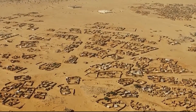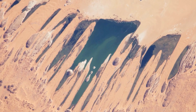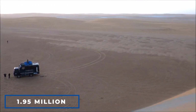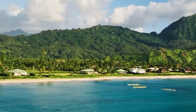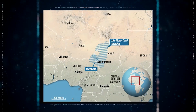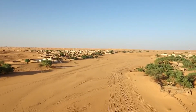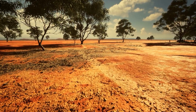What few people realize is that the Sahara was once home to one of the greatest lakes in Earth's history. This was the previously described Mega Chad, which used to cover 1.95 million square kilometers. The Caspian Sea, the world's largest lake, has an area of 371,000 square kilometers, while Mega Chad has an area of 360,000 square kilometers with an average depth of 65 meters. It began to dry out 6,000 years ago as a result of local climate changes.